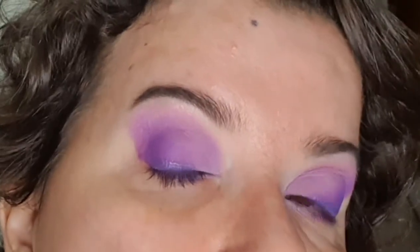Let's see. Now I will mix two products called Beauty Velvet from Bruno Tavares. This is violet and this is navy. I will mix this to do an eyeliner here under my eye. Let's see the result. Whoa, that's a wonderful touch.